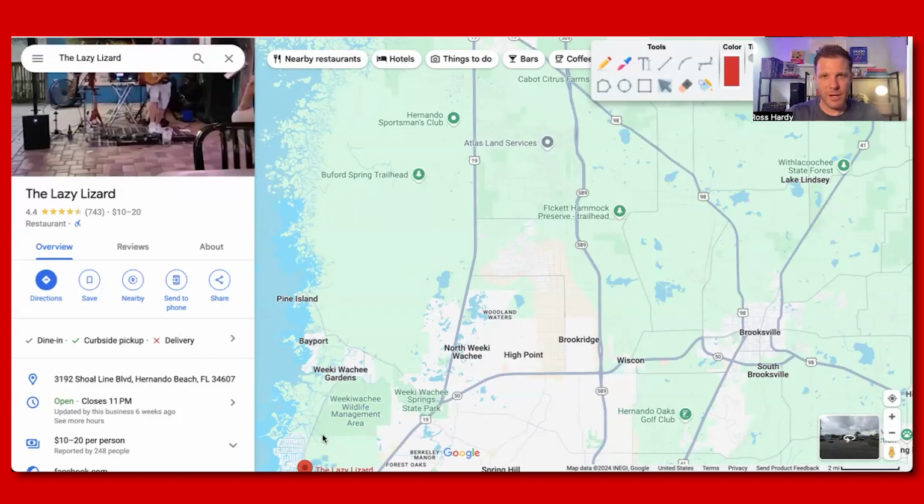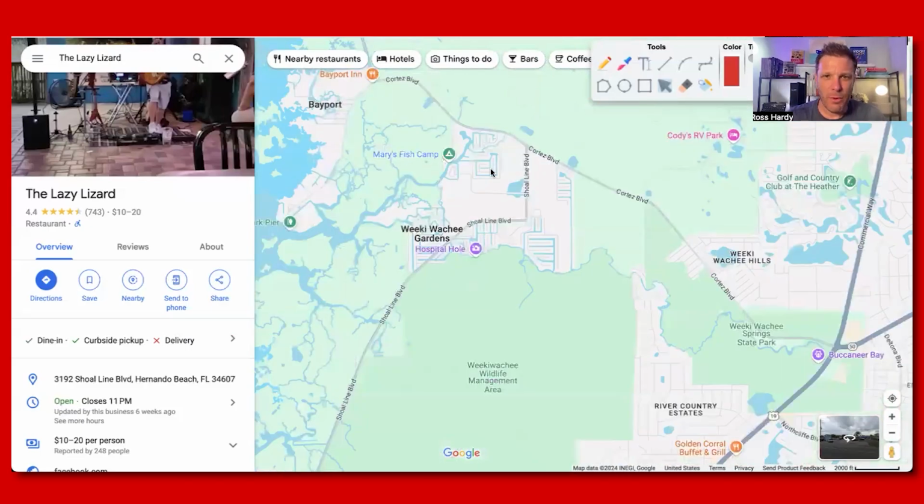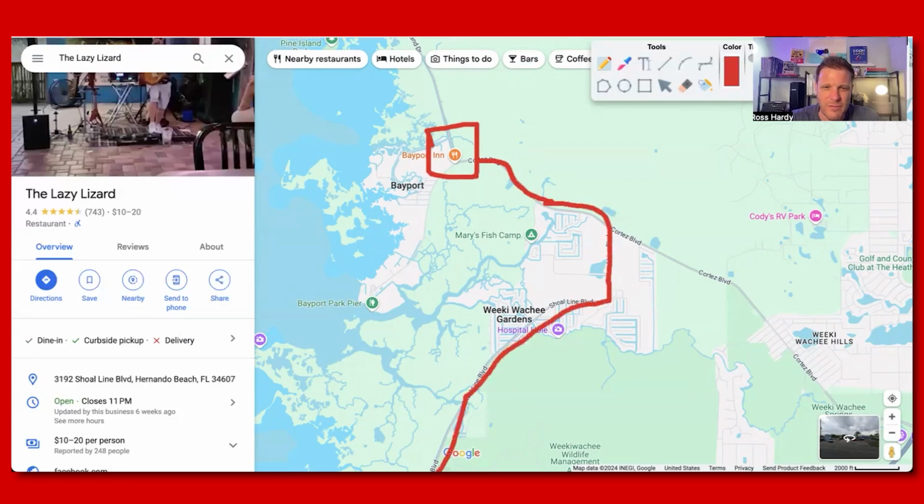Okay, and before I leave you guys today, I want to give you one little local secret. It's maybe a badly kept secret, but I'm going to tell you about it anyway. And that is the Bayport Inn. So I'm English, as you might be able to tell, and I'm a sucker for fish and chips. The grouper basket at the Bayport Inn is probably, in my opinion, the best fried fish and chips around. So again, it's not quite in Hernando Beach, but it's barely anywhere outside of it. It's just all the way down the end of Cortez Boulevard before you get to Pine Island Drive from Shoreline. So it's only about a 7 or 8 minute drive from most places in Hernando Beach. But Bayport Inn, in my opinion, the best fish and chips around.